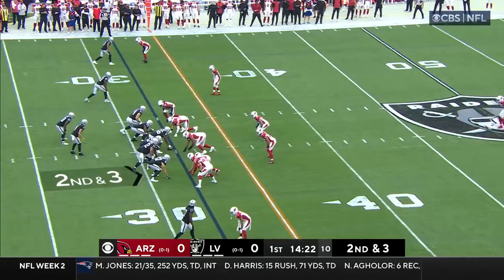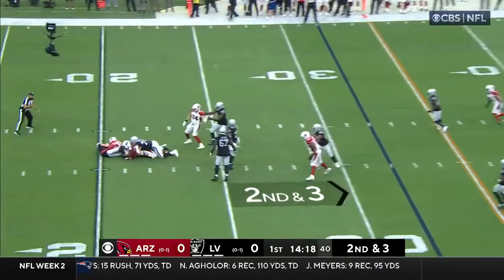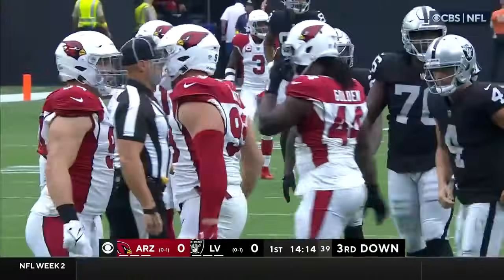The first play, it's 2nd and 3. And Carr to throw for the first time today. Not going to get the chance. And he goes down courtesy of J.J. Watt.